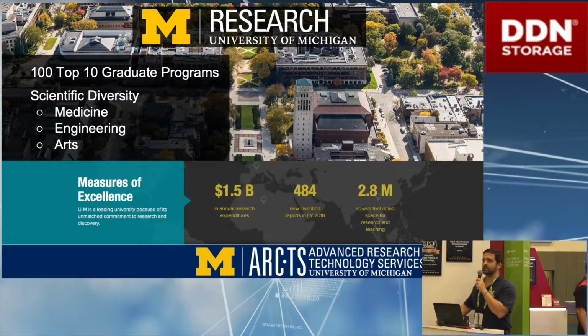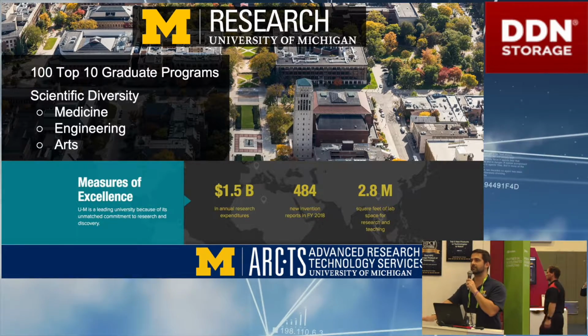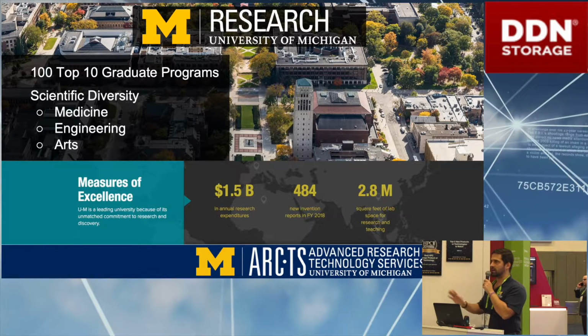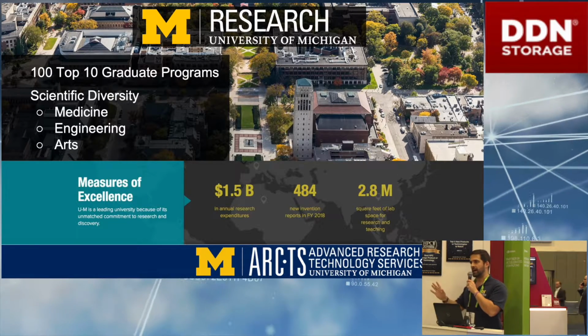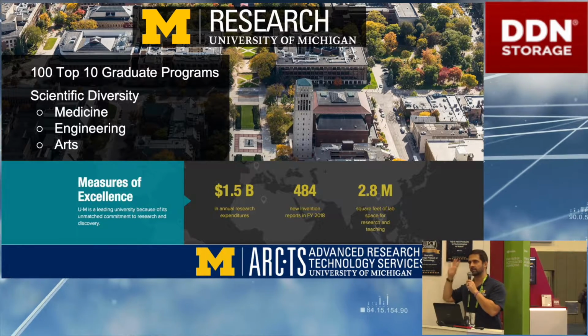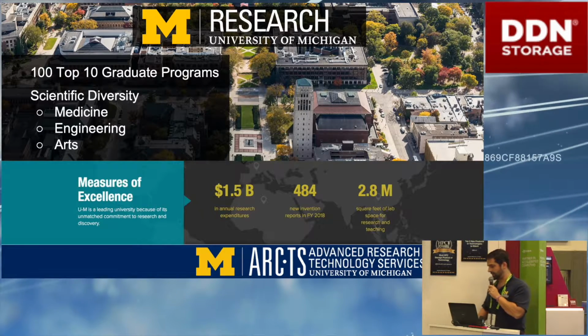And we have over 100 top 10 graduate programs. We use that as a proxy for the sheer amount of diversity that is going on in this campus and trying to support that. So we have a very large medical complex and medical school, teaching hospital, and research hospital. We have a very large engineering college, law, humanities, social science, physical sciences. We've got absolutely everything. So the challenges are supporting that.